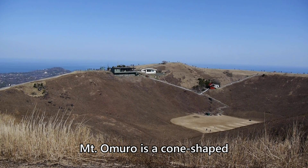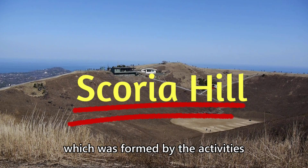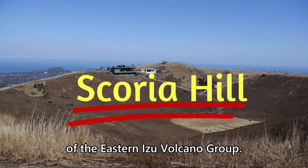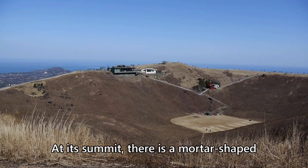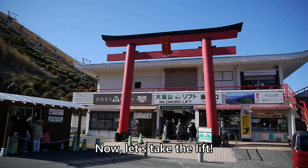Mount Omuro is a cone-shaped trapezoid volcano called Scoria Hill, which was formed by the activities of the Eastern Izu volcano group. At its summit, there is a mortar-shaped crater that is 40 meters deep. Now, let's take the lift.